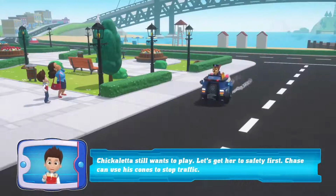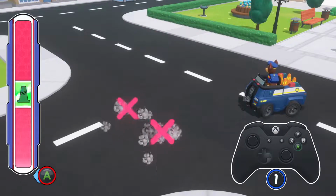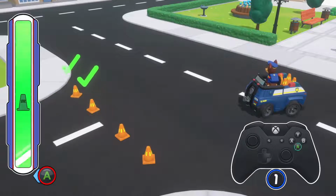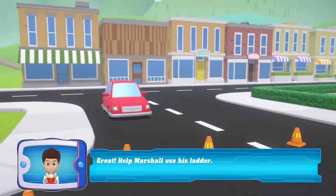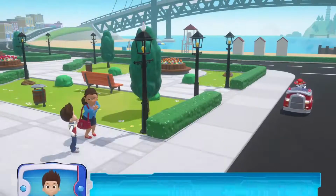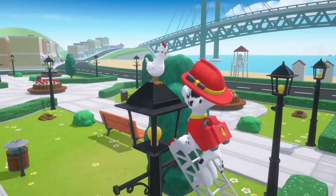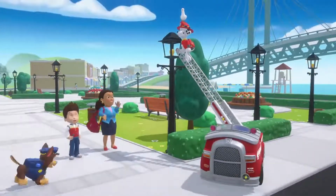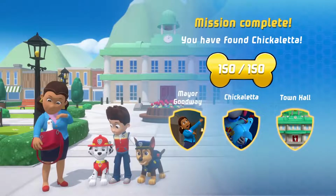Chicoletta still wants to play. Let's get her to safety first. Great, he helped Marshall use his ladder. Marshall can use his ladder to save Chicoletta. Well done! Chicoletta is safe. Mission complete! You have found Chicoletta.